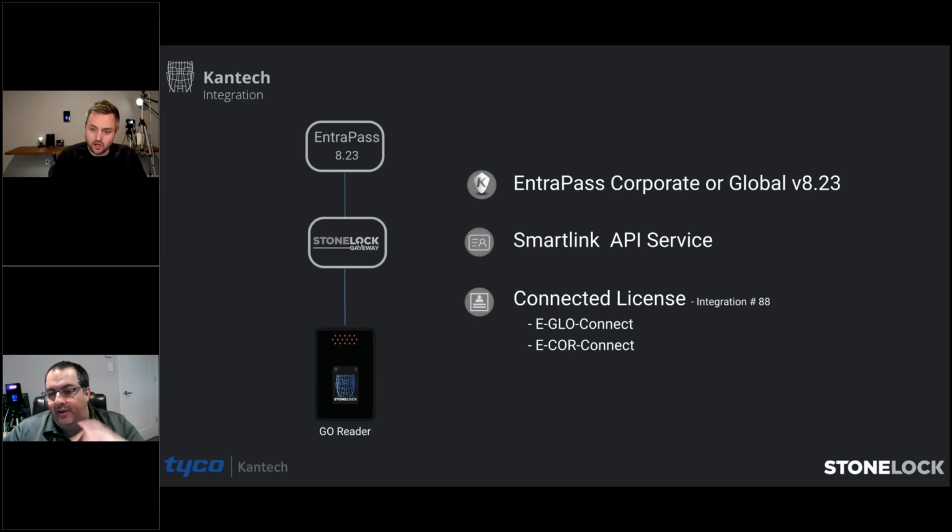Yeah, but Greg, I don't want to deploy VMs. This is why I like the StoneLock. I don't like the VM part. Well, I do. But what if I don't know how to deploy a VM, right? It was a kind of a trick question. Yes. This is where the StoneLock GO hardware gateway comes, right? Yes. Exactly, and that's exactly what I was going to say.